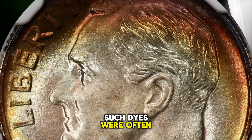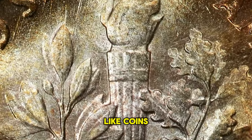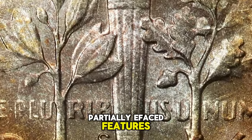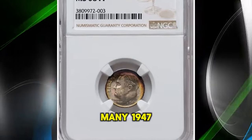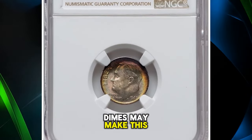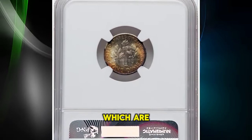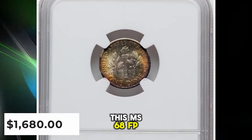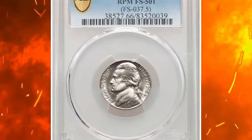Such dies were often repolished to remove their erosion lines, and this resulted in proof-like coins having very shallow or partially effaced features. A nice DDR variety is known, but the blurriness of many 1947 S dimes may make this difficult to discern. More popular are the several RPMs, which are all of the trumpet tail. This MS68 FB specimen was sold for $1,680.